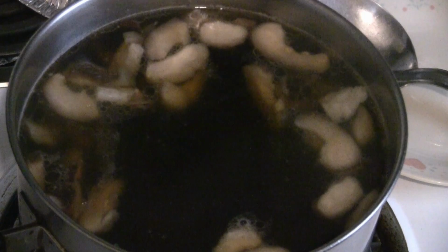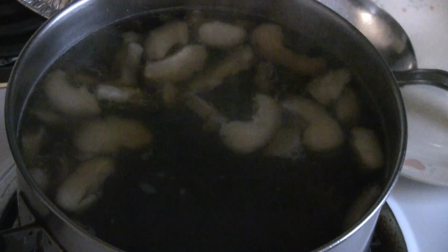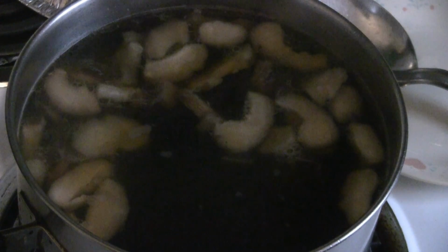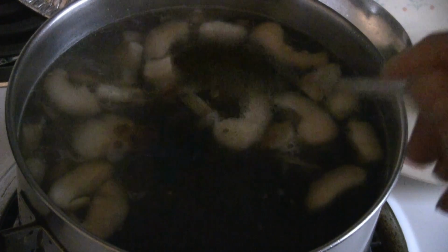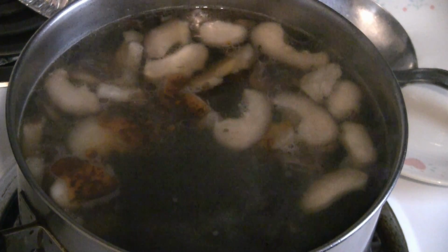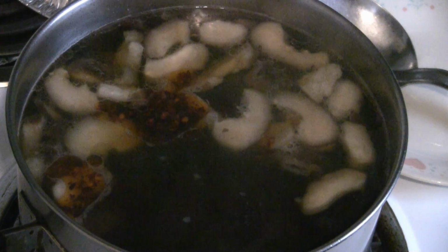To make the soup spicy, you can use something like this, which is chili garlic sauce, or you can use sriracha sauce. I'm going to use my own homemade chili oil. So this is probably stronger than some of the store-bought chili oil. So I'm just going to add a tablespoon in for now. You can always add some more later if you want it spicier. So I would recommend anywhere from 1 to 3 tablespoons of chili oil or chili sauce. Some people like it hotter, so you put more.